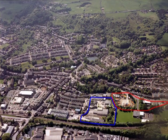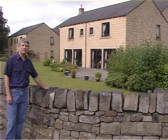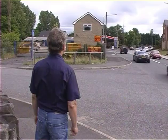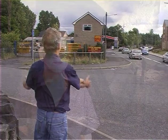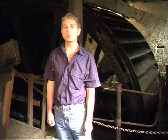In 1992, these blocks of old people's flats were built. The Ramsbottom Heritage Society suggested that they should be known as Ashton Lodge. A double meaning to commemorate the large man-made lake which stood here. With this much water, the mill's water wheels could be big. The one at Helm Shore was 18 feet in diameter and 9 feet wide. The Ashtons at Ramsbottom Mill had three of these giants, each one nearly as big.